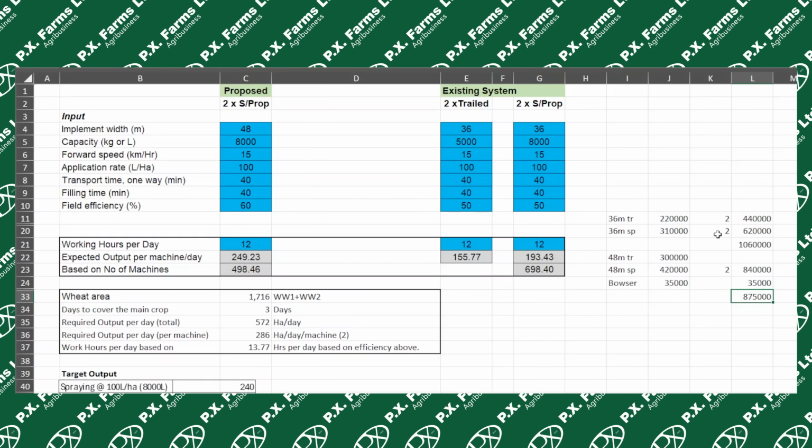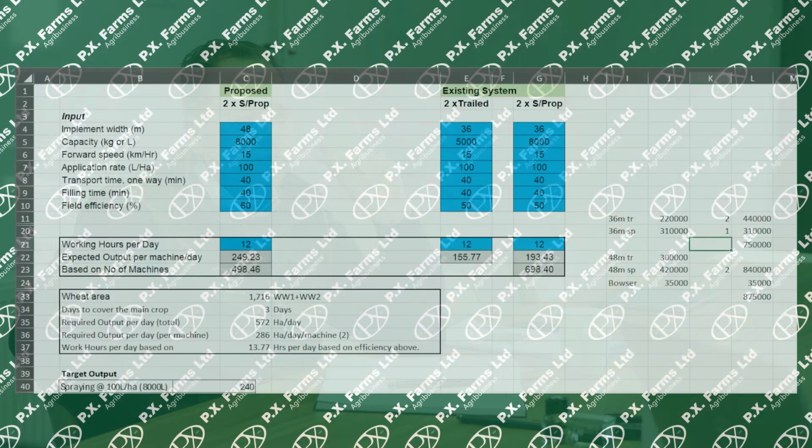Now, if you wanted to knock off a trailed and go 1 trailed and 2 self-propelled on the top one, it then becomes cheaper. Now, arguably, would you then have to introduce the Bowser? Well, even if you did, it would still be cheaper. But I think we've found in the past that we haven't needed to. But yeah, we could. If you put it in, it would still be below 800,000, wouldn't it, in terms of overall spend?